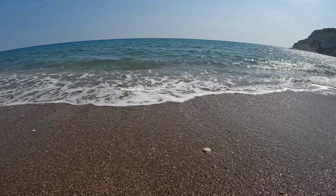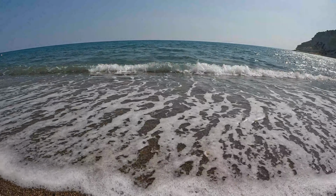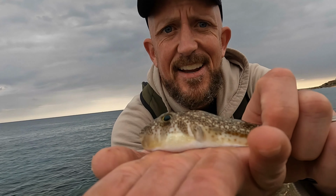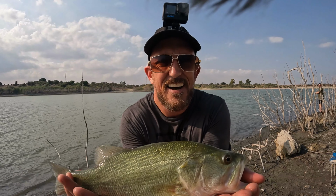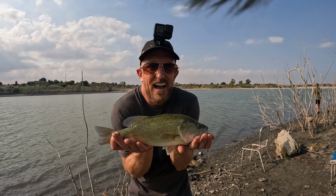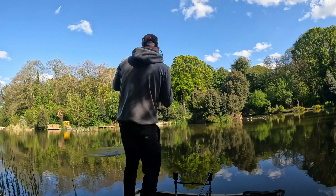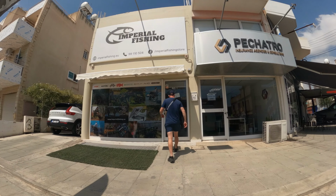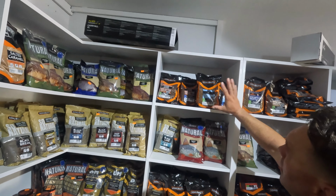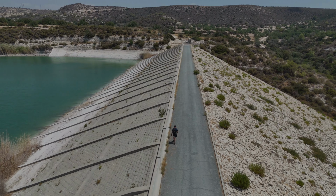Since living in Cyprus, I've had the chance to fish for loads of species that I never thought I'd have the opportunity to catch. Things like pufferfish, grouper, this spiky boy, and even the elusive largemouth bass. However, despite much success in the UK, I've never caught a Cyprus carp. So I popped into Imperial Tackle in Limassol to pick up a few essentials and get a little bit of advice, and then I headed down to the dam to prepare for my first carp session.